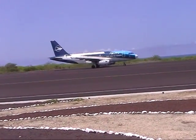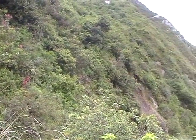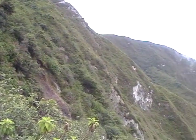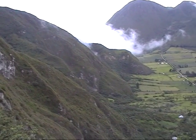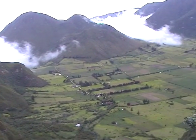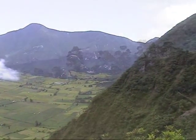It's time to leave Galapagos and return to Quito for our next adventure. This is Bululagua, and we're told it's the only inhabited crater in the world. It is now about 11 o'clock with the clouds rolling in, and we're told that after about 12 o'clock the clouds completely fill this valley, and that happens every day of the year.